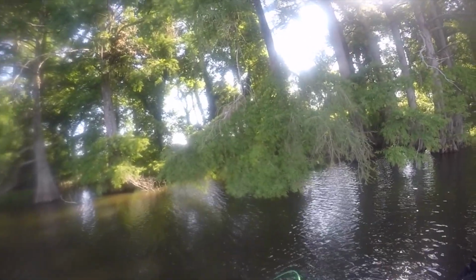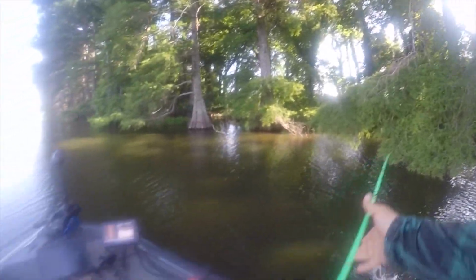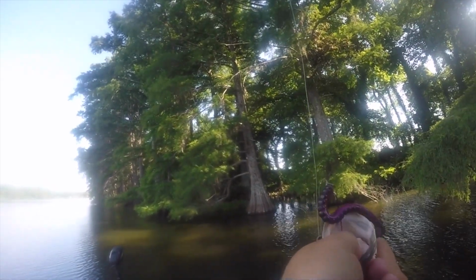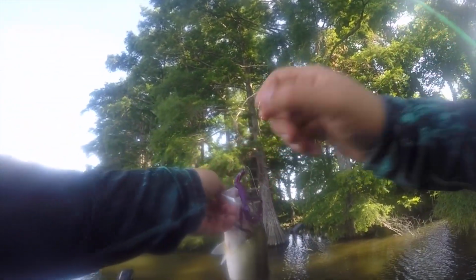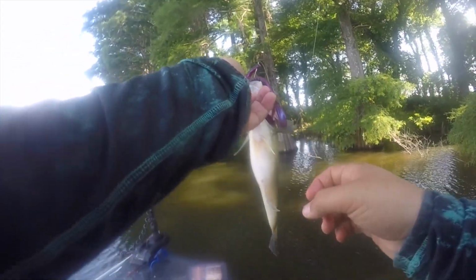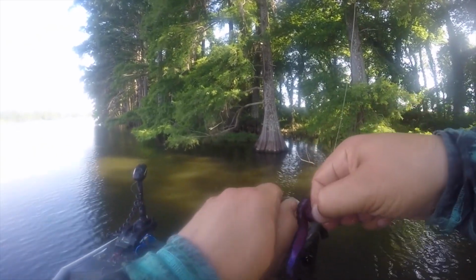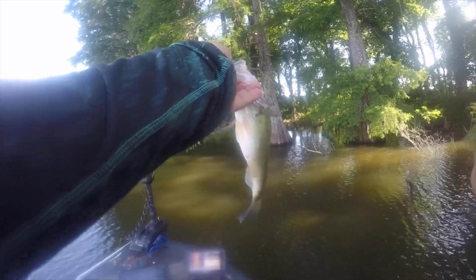There's another one. Oh, it's a little one, but now they're starting to bite. Golly, that thing's wide. Probably got him a bluegill in his belly. Look how fat that little guy is. Look how fat that guy is. If you guys can see it, my hand's not in the way. God, it's a fat fish. Bite's starting to pick up now, y'all.